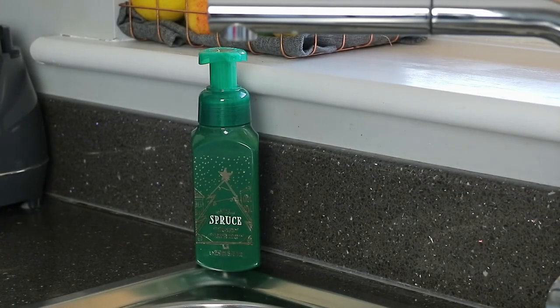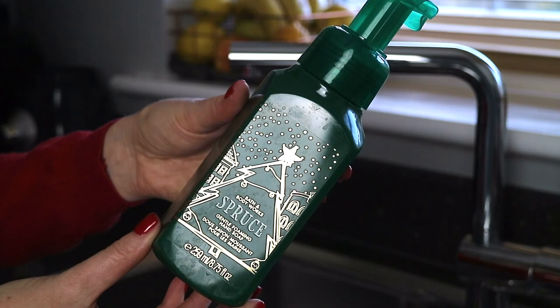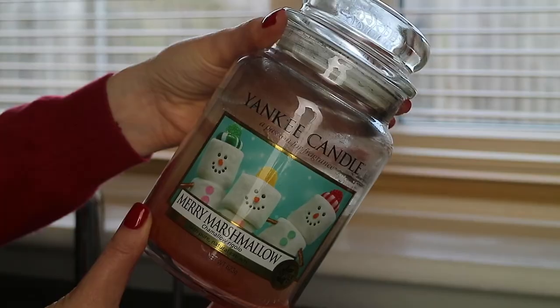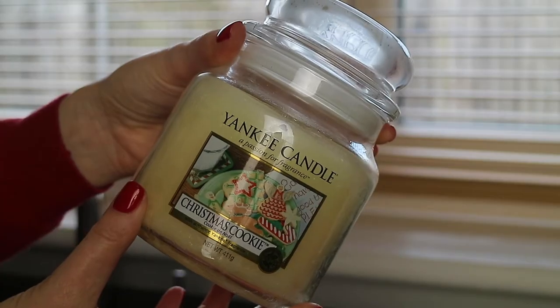Then on the kitchen sink, I put this foaming hand wash from Bath and Body Works in spruce. And on the windowsill, I have two Yankee candles in Merry Marshmallow and Christmas Cookie.